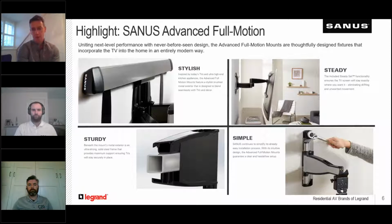And simple. We really do focus on installers for installation of our product. We've simplified it even further to help you guys. Again, not clear from this image, but we've got the VESA measurements now on the actual mount, so it allows you to speed up the process. If it's a 200 by 200, 100 by 100, you're sliding it along, you're clamping it into place. It's really, really simple to install.